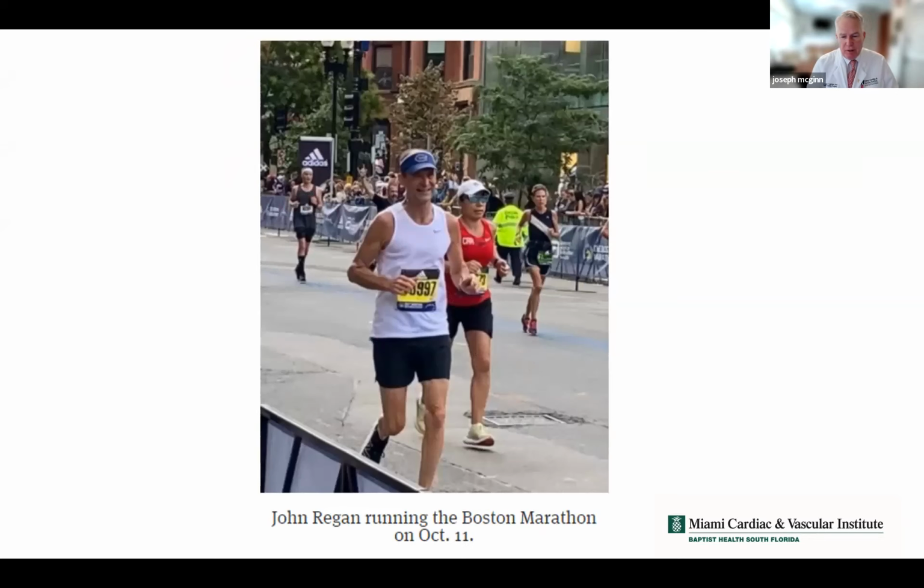Here's another fellow that we operated on a couple of months ago. Actually, I think it was around July or June of last year. John Reagan is a runner, and one of his big concerns was that he wanted to get back to doing what he does best, and that is running. It's very hard to get into the Boston Marathon.